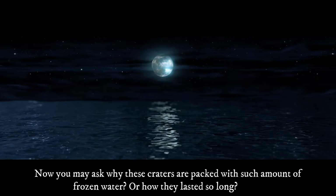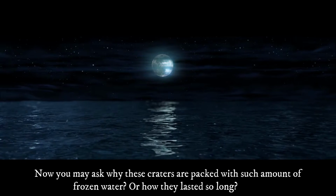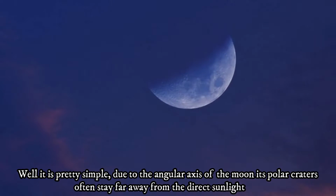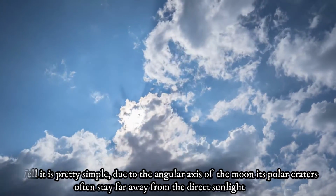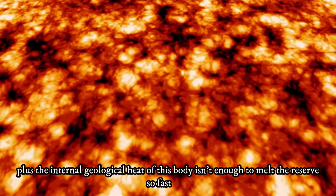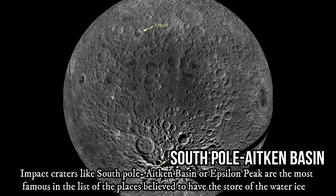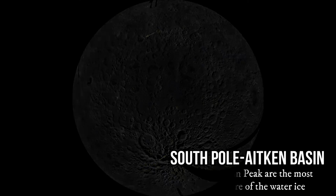Now you may ask why these craters are packed with such an amount of frozen water, or how it lasted so long. Well, it is pretty simple. Due to the angular axis of the moon, its polar craters often stay far away from direct sunlight, plus the internal geological heat of this body isn't enough to melt the reserve so fast. Impact craters like South Pole-Aitken Basin or Epsilon Peak are the most famous in the list of places believed to have stores of water ice.